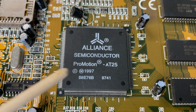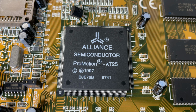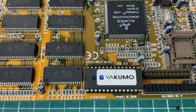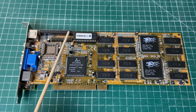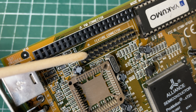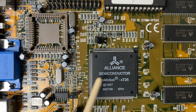Mine used a 2D chip from Alliance Semiconductor, the ProMotion AT25. It is branded Yakumo, at least this BIOS chip is. I think this is also the name of the vendor. There is a feature connector and a VMI connector on the card. I'm expecting this can be used for some kind of hardware MPEG decoding or something.